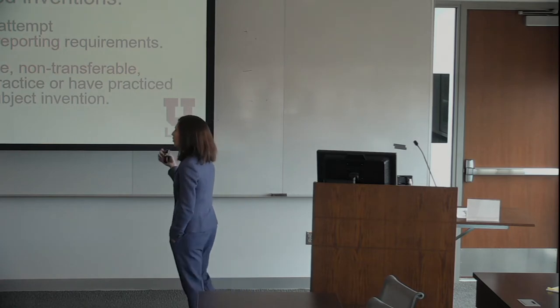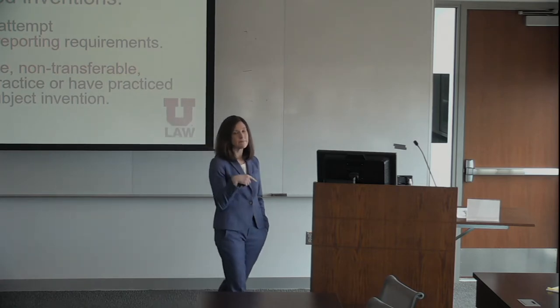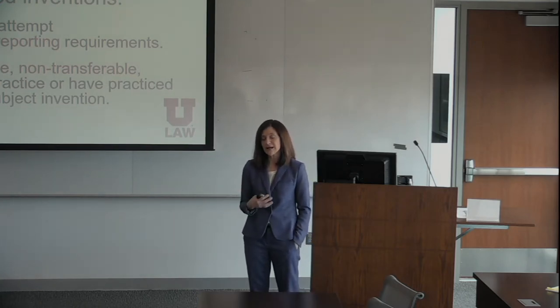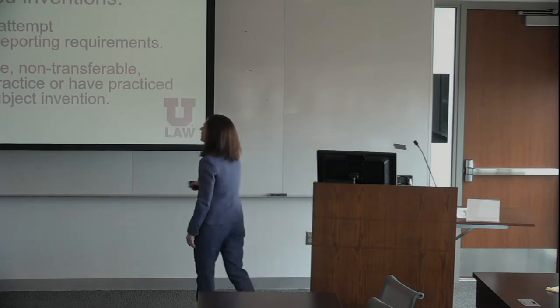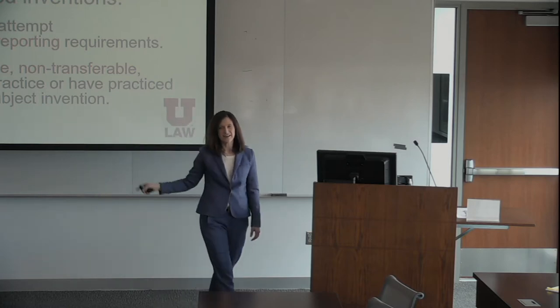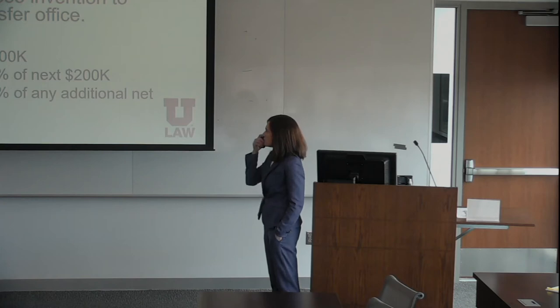And same for ownership. It's completely owned by the contractor once those assignments are in place from the people who are the inventors. The government doesn't have a hand in it. They have the ability to use the invention if they would like to. They typically don't use the invention. They have a couple of more rights.